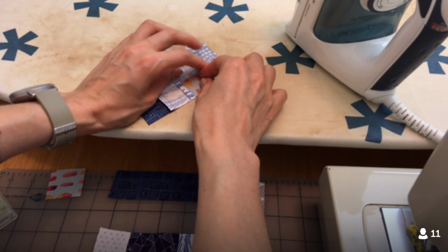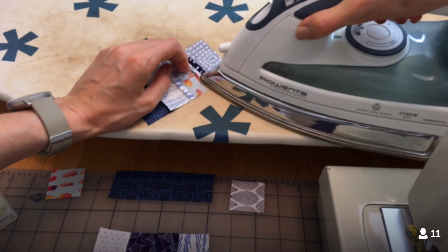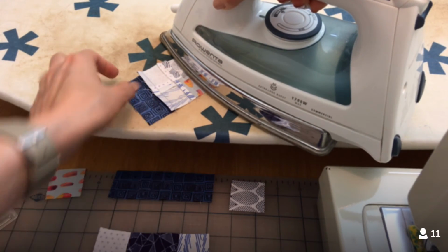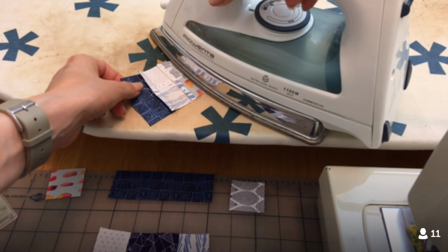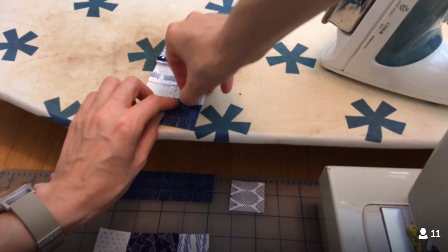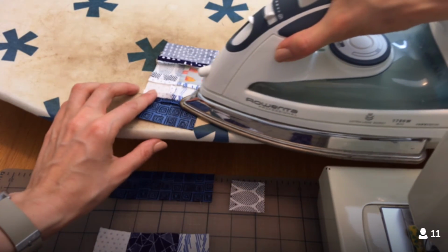All right, let's press these guys open, and then we just have that bottom row, and then we can sew them together. So when we sew them together, I'll use those Wonder Clips again to match our seams. That worked pretty dang slick for the centerpiece. So hopefully it goes that easy again.